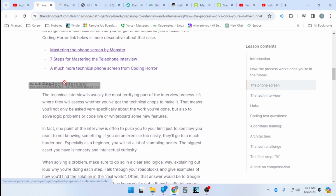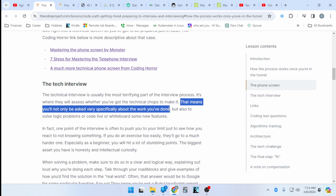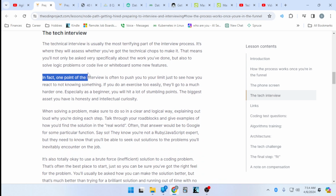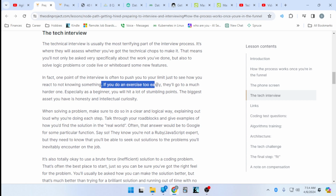The next section is the tech interview. The technical interview is usually the most terrifying part of the interview process. It's where they will assess whether you've got the technical chops to make it. That means you'll not only be asked very specifically about the work you've done, but also to solve logic problems or code live or whiteboard some new features. In fact, one point of the interview is often to push you to your limit just to see how you react to not knowing something. If you do an exercise too easily, they'll go to a much harder one.